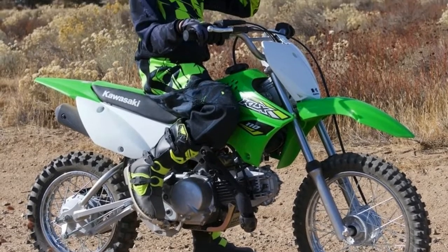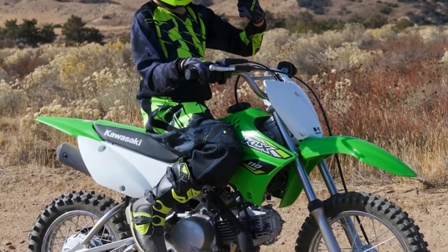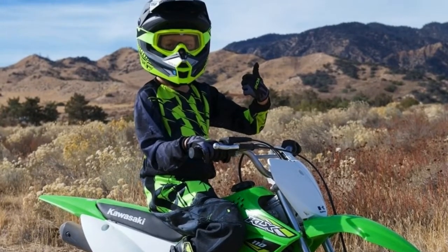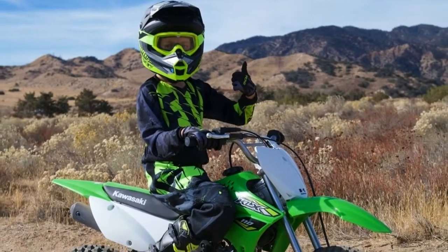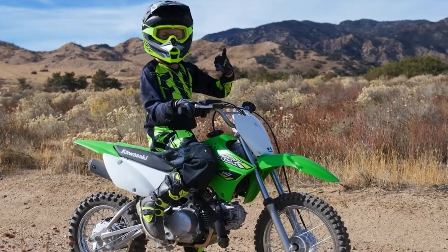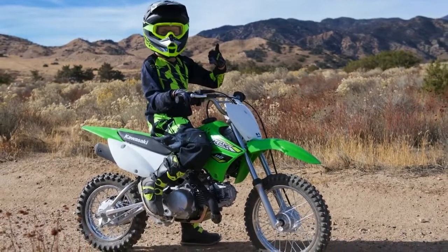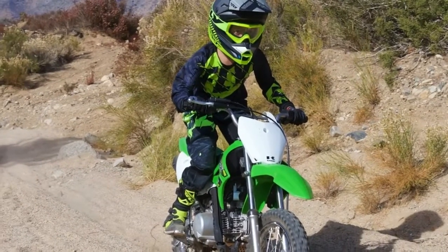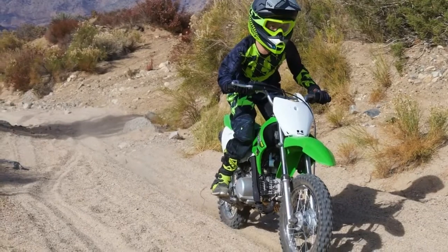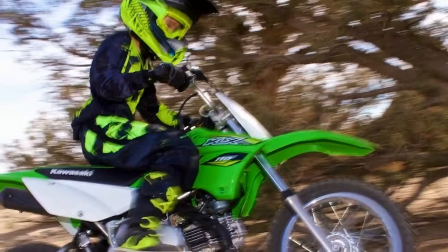Gavin Graham, the 9-year-old test rider in the photos, is 52 inches tall and weighs 68 pounds. He was easily able to keep his feet planted at a stop, though he did complain a bit about the 168-pound weight of the KLX110. Though the weight is in the ballpark of other 110s, it is nearly 50% heavier than the 50cc trail bikes a rider may be graduating from.